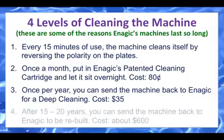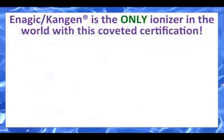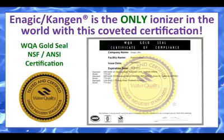That costs $35. And number 4, after 15 to 20 years you can send the machine back to Enagic to be rebuilt. That costs about $600. The plate unit will last you your lifetime, but the electronics, the tubing, and so forth, will have to be replaced. Now Enagic and Kangen is the only ionizer company in the world with this coveted certification.